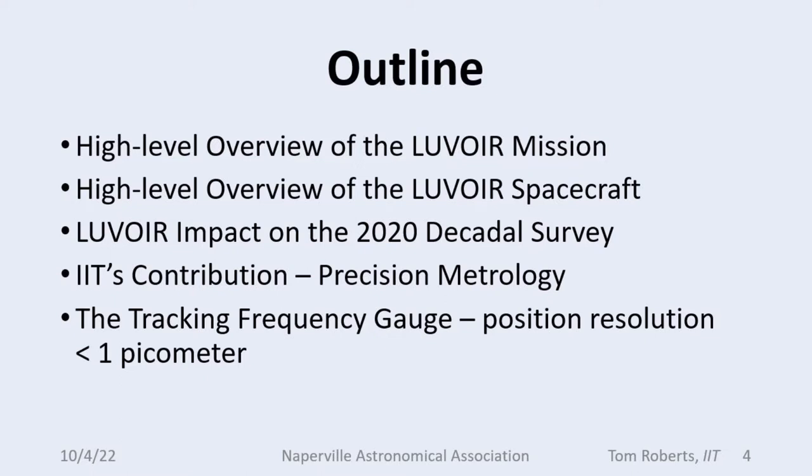I'll talk about IIT's contribution. It's precision metrology, which is being applied here to get ultra-rigid structures with low mass. If you're going to orbit this thing, it has to be low mass. And the way we do it is called the tracking frequency gauge, and it can give position resolutions better than a picometer in the lab. And the challenge for us is to improve its technical readiness level so that we can fly it and use it in practice. And I want to point out, I'm a physicist.